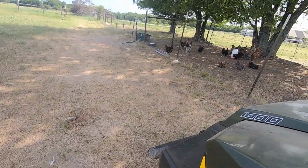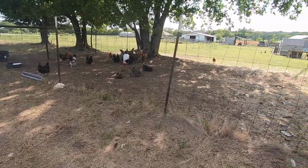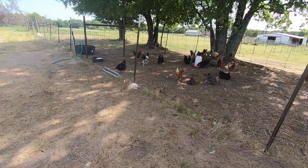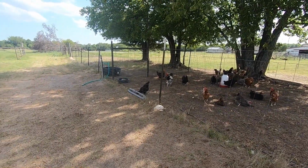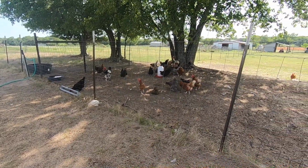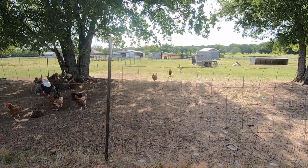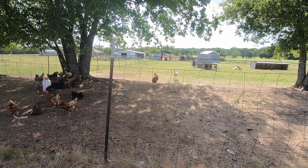Show your yard chickens. I don't see Mr. Tom Turkey. There he is. He's down there wondering what I'm doing. These are our yard chickens, all laying hens. There's a couple of roosters in there somewhere. Yeah, there's one right there. This is where they stay during this heat. Up here. Here comes Tom wobbling up here with one of the roosters. That may be the only rooster in there. I'm not sure.